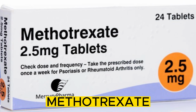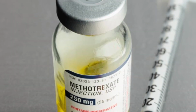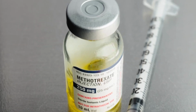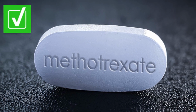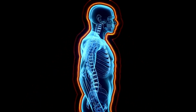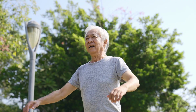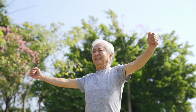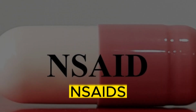Methotrexate. Methotrexate, the wise old sage of arthritis medications. The anti-inflammatory drug has been around for over 3 decades, earning it the prestigious title of veteran in the world of rheumatoid arthritis treatment. And boy, does it know how to make an entrance. Methotrexate is like a secret agent infiltrating the ranks of your immune system. It boldly suppresses the immune response, showing those pesky inflammation-causing cells who's boss. It's like the superhero that swoops in, cape billowing behind, ready to save the day by calming down the fiery joints and reducing swelling.